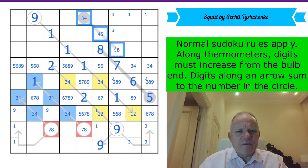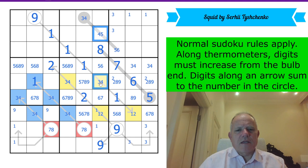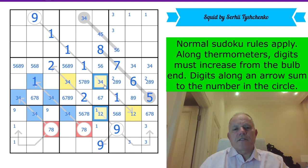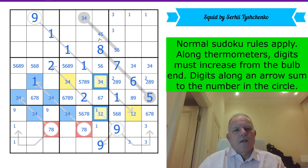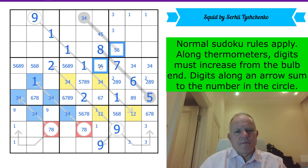If that was a 4, this becomes a 3. Because these two add up to 5, actually these two never add up to 5, so they're either a 3-1 pair or a 4-2 pair. If they were 4-2, that would be 5 and this would be 6. If this is 5, these are both 6. Is that a problem? That becomes 6.